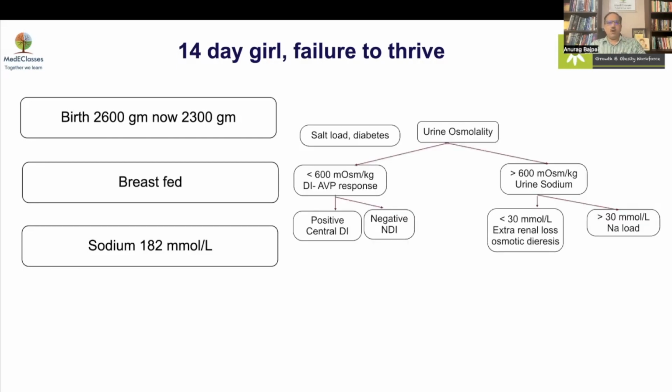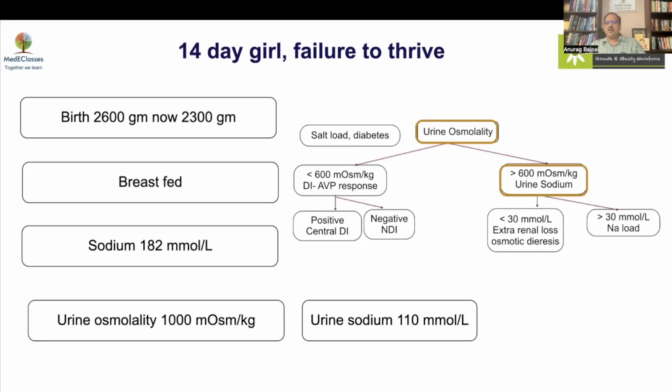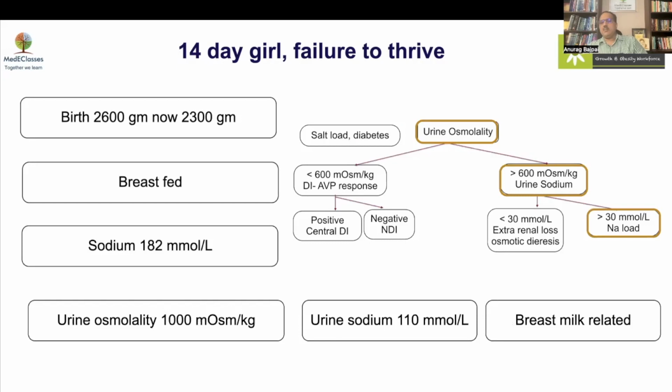What was found out was that this was actually what is known as breast milk related hypernatremia, in that there was concentrated blood with a very high sodium and concentrated urine, meaning that the body is trying to eliminate sodium but is unable to. So this was a breast milk related hypernatremia, which is a lethal condition, an avoidable condition, which we should try to avoid if there is enough feeding evaluation in that setting.